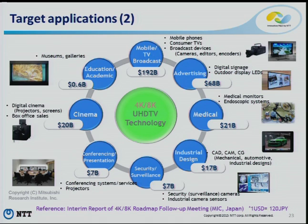Other target applications for 4K, 8K HEVC are shown here. There are not only applications in the area of broadcasting, but also in cinema, medical, industrial design, and so on. High resolution will open the door to many more applications in the future.